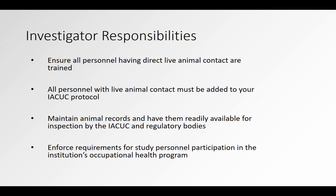The PI is also responsible for their staff and students who are working with the animals. They must ensure that all personnel who have contact with live animals are added to their IACUC protocol and that they've been appropriately trained for their role. Investigators are also responsible for the animal records that document any procedures that are performed on the animals. And those records should be up to date and complete and available for inspection at any time.